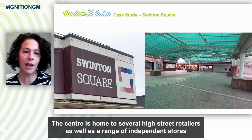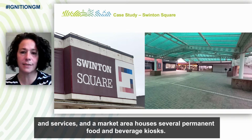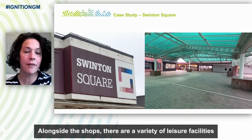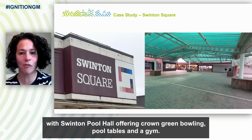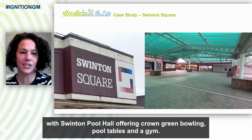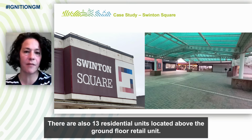The centre is home to several high street retailers, as well as a range of independent stores and services, and a market area houses several permanent food and beverage kiosks. Alongside the shops, there are a variety of leisure facilities, with Swinton Pool Hall offering crown green bowling, pool tables and a gym. And there are also 13 residential units located above the ground floor retail unit.